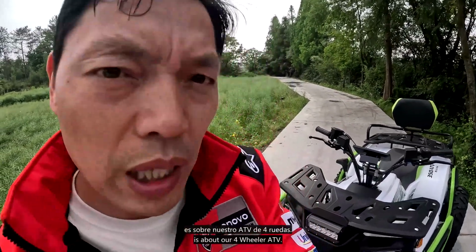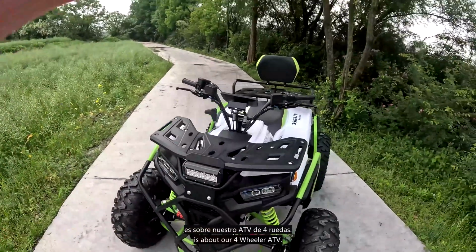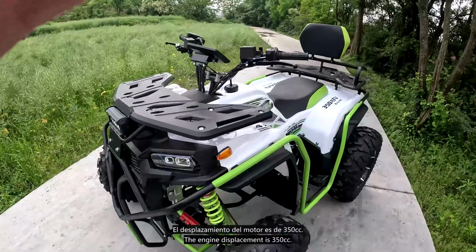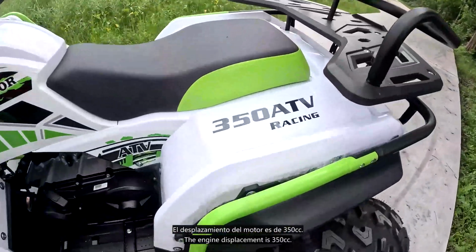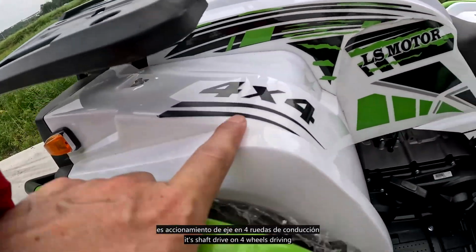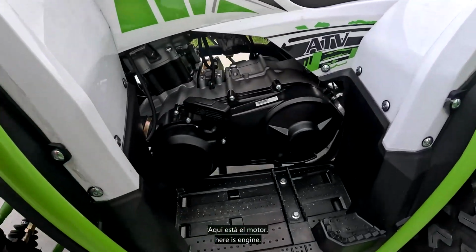Today's video is about our four-wheeler ATV. It's petrol with an engine displacement of 350 cc, and it's shaft drive on four-wheel driving. Here is the engine.